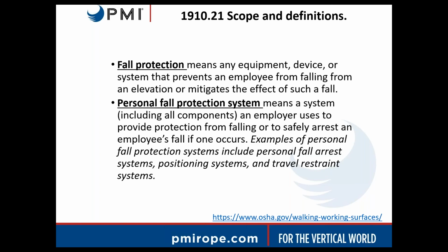Personal fall protection system means a system, including all its components, that an employer might use to provide protection from falling or safely arrest an employee's fall if it occurs. Now, examples of personal fall protection systems might include personal fall arrest systems, positioning systems, restraint systems.